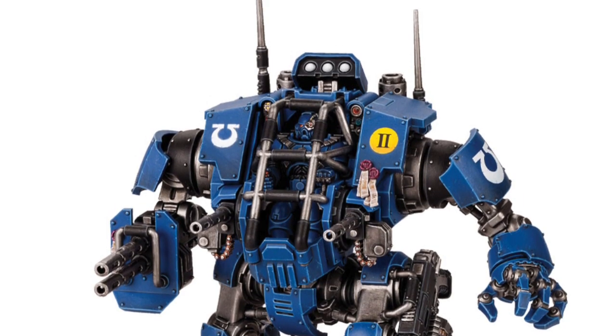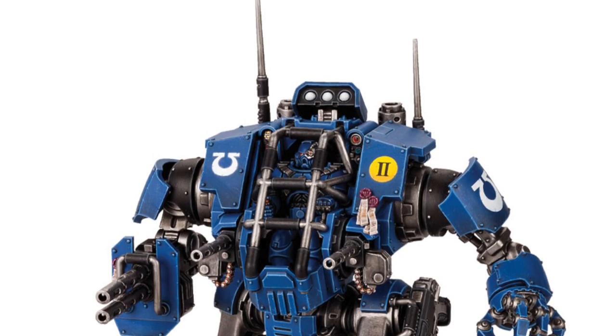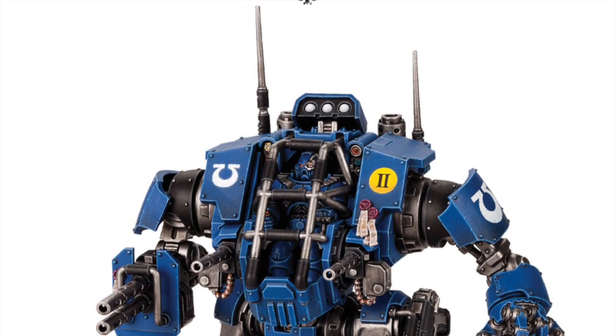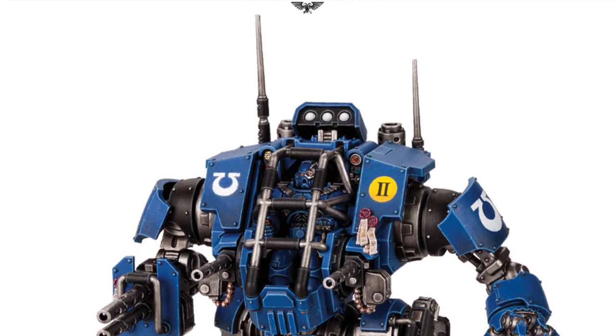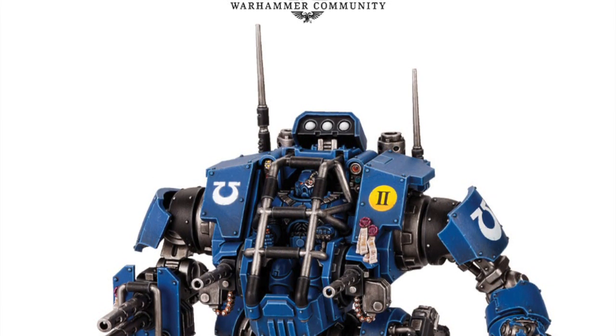The list of terrifying things that might be sneaking up on you in the dark corners of the 41st millennium has just got a little bit longer. All of the Primaris Vanguard units that featured in the recently released Shadowspear box set are also set to receive their own kits very soon.